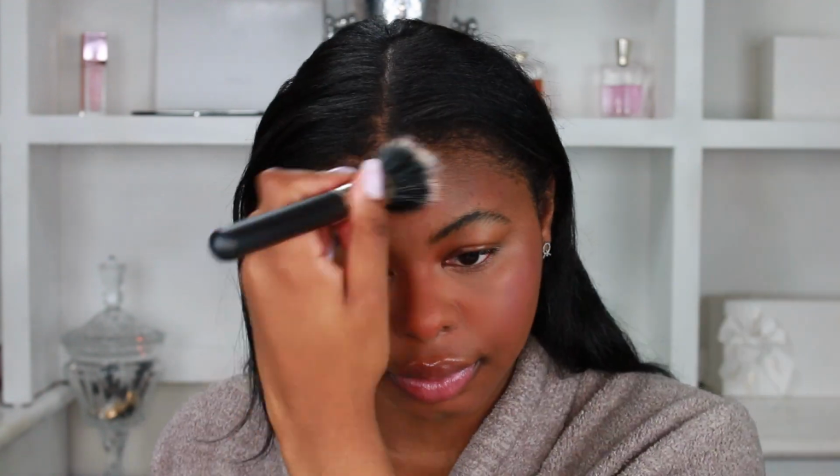I think I'm going to try applying it with a stippling brush today, just so I don't get as much product as a more dense brush. Let's see how this works. Yeah, I think I'm going to stop there for the forehead, and then lightly. Once again, a little dark. It kind of leaves me looking a little muddy. So I'm going to take the shade Yara from the Juvia's Place palette and apply it on top just to add some vibrance to the bronzer.